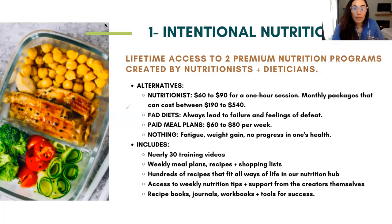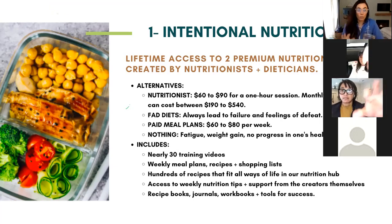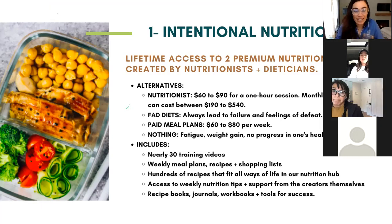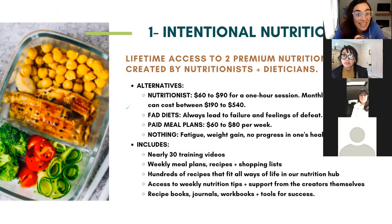Let's talk about some comparisons with nutrition out there and what other people are actually paying for right now. We talked about how you get lifetime access to 2 premium nutrition programs created by nutritionists. Yes, nutritionists and dietitians, the combination of that word, nutritionists.